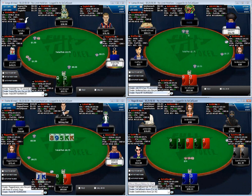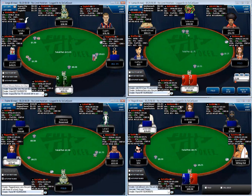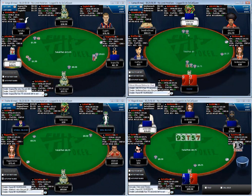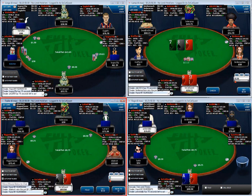So he has a pair. Nice hand. Actually, I don't think he played it too bad. Calling there is okay. But he's probably got to check fold the turn once the flush hits, because he's losing to all my made hands and to any draws. All the draws got there, so that's going to be pretty bad.